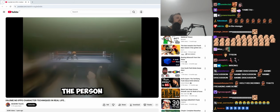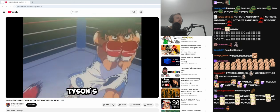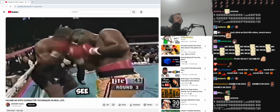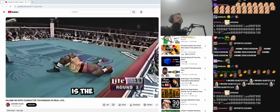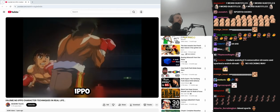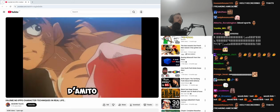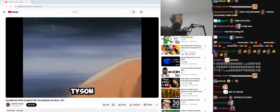Mike Tyson is the person who popularized the Customito shift, named after Mike Tyson's trainer. While not exactly the same as the Dempsey roll, I'm sure you see the similarity in this clip. Of course, the move that IPPO uses is the actual Dempsey roll, the technique of real-life boxer Jack Dempsey. But it's pretty interesting how the writer of HAJIME no IPPO chose to make IPPO's Dempsey roll a product of the Customito shift, once again hammering down on the similarities between IPPO and Mike Tyson.